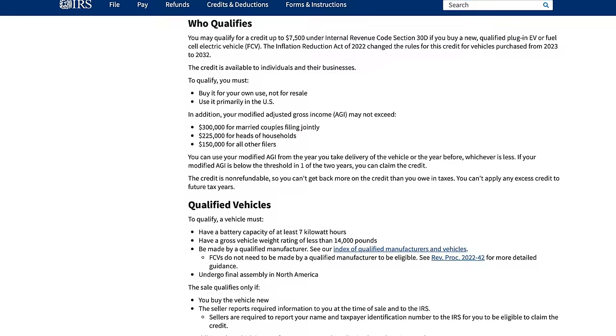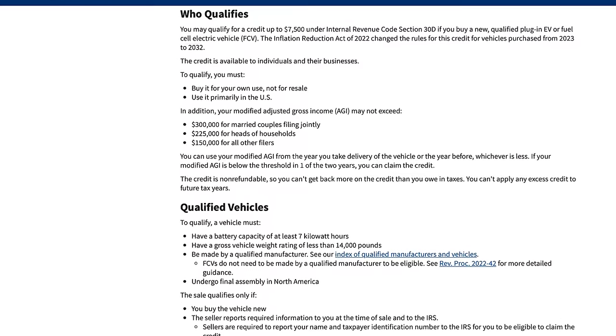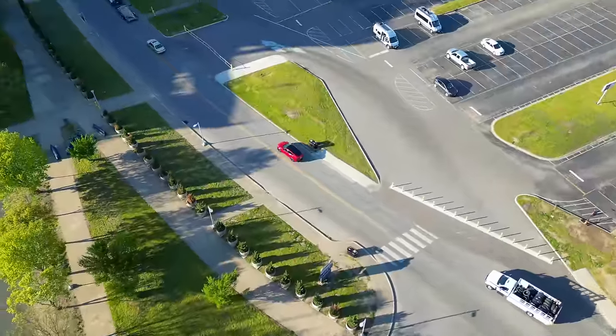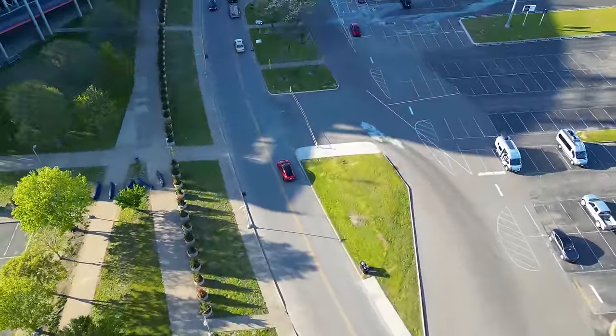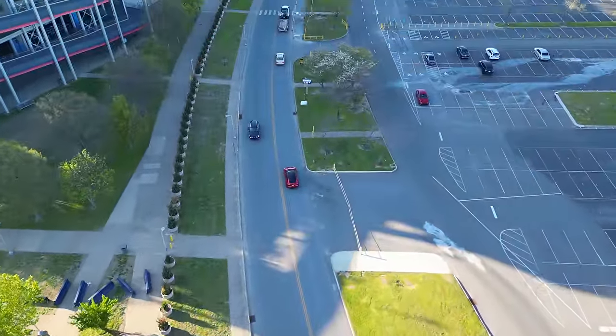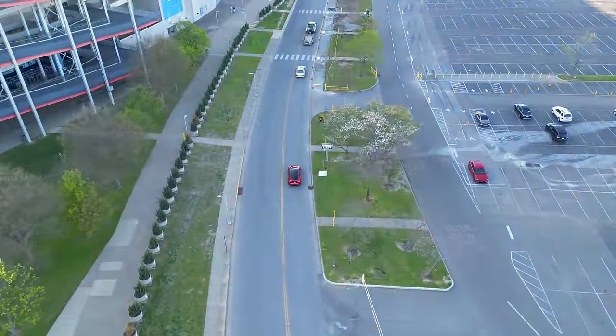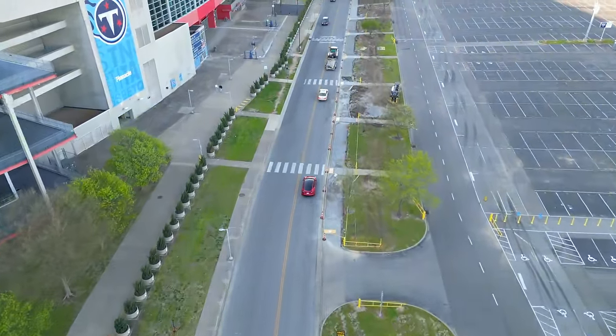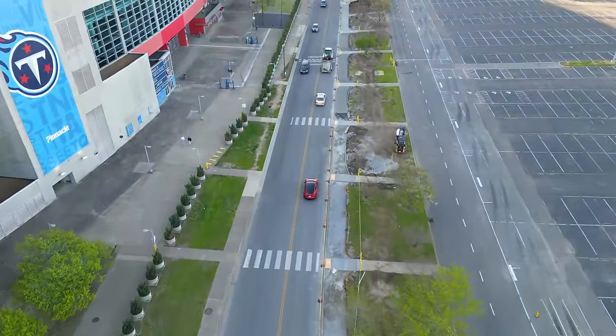And as of right now, the federal government is offering a $7,500 tax incentive for new electric vehicle purchases. So if you qualify for it, make sure you take advantage of this generous offer. Keep in mind that these incentives and credits can vary depending on your location and other factors. So do your research and make sure to take advantage of these opportunities available for you.